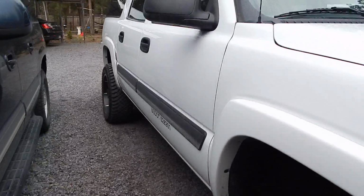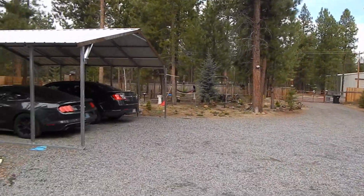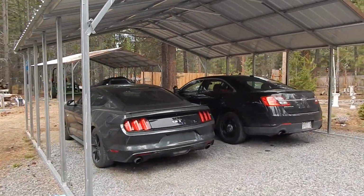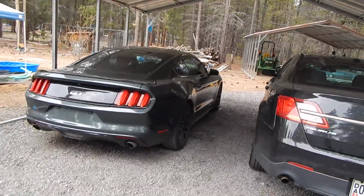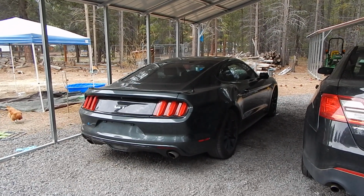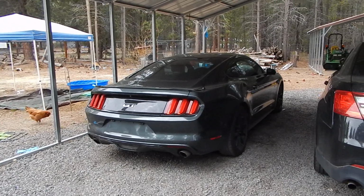Interceptor King here. Anyways, I'm gonna do a quick little video on this Mustang GT that I don't mind keeping if nobody buys it soon. So this is the lowest, best price you're ever gonna get on a new body Ford Mustang GT ever. I'll beat anybody's deal on a comparable vehicle.